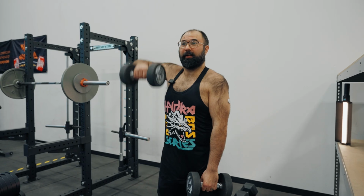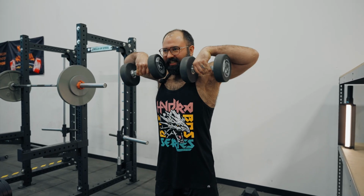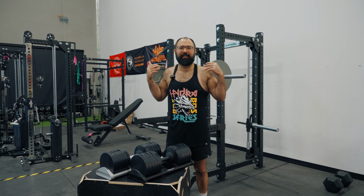So yeah, that's the upright row. One other thing I'll mention is I don't want you pulling up super high like this. It could be bad for your shoulders, cause additional unneeded strain, and isn't going to give you any benefit. So you want to be just keeping it up to that upper chest level and pulling with the elbows first. If you stick with these 3 exercises, one day you'll build nice warthog traps like me.